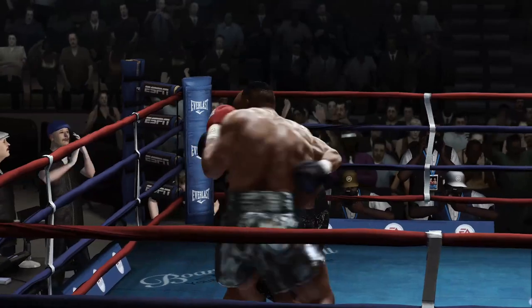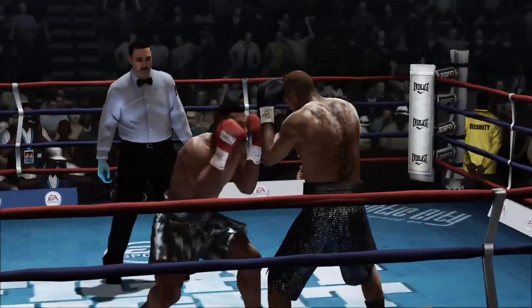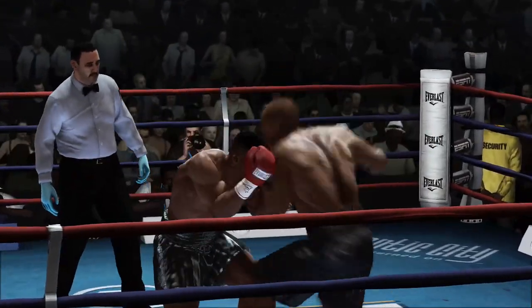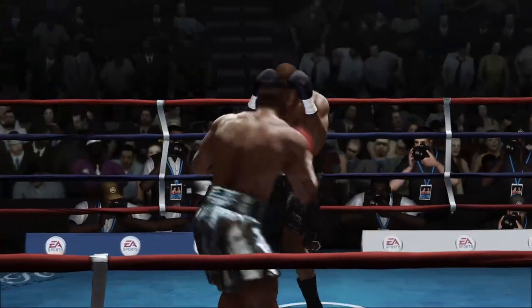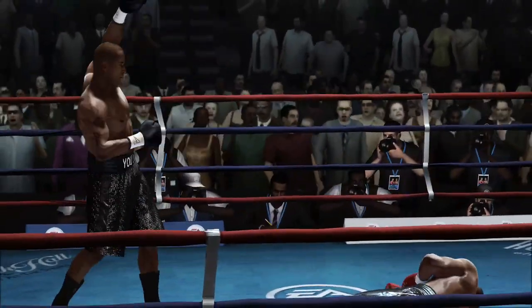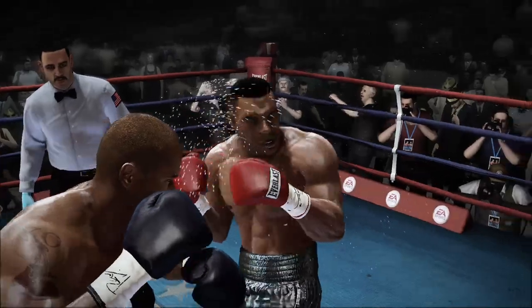Good left hand by Andre Bishop. Good double jab by Mike Tyson. Hits him in the mug with the right. Pulls the trigger right away with the left hand after getting tagged himself. Tyson's doing a nice job being comfortable on the outside. Puts forth the hook, scores with it. There's a straight right. Big shot. And he goes down. It was a magnificent combination that put him down. Now he has to get up.